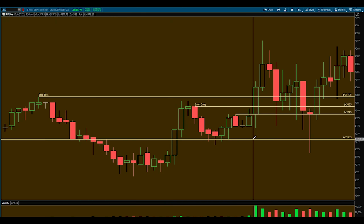My price target was this 436.76. Stop loss was up here at 438.75. As you can see here, got in short, took the move down, worked out perfect. And you're probably wondering, how do you know when to stop out? If it was to break that high here, that would have invalidated the trade.